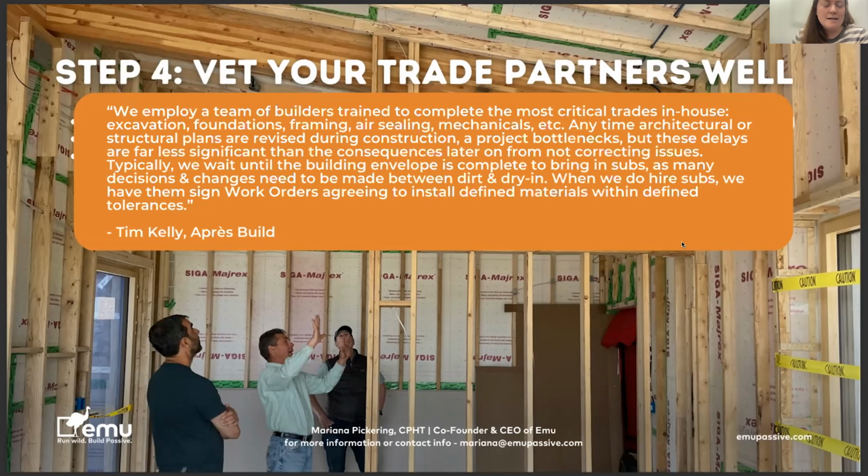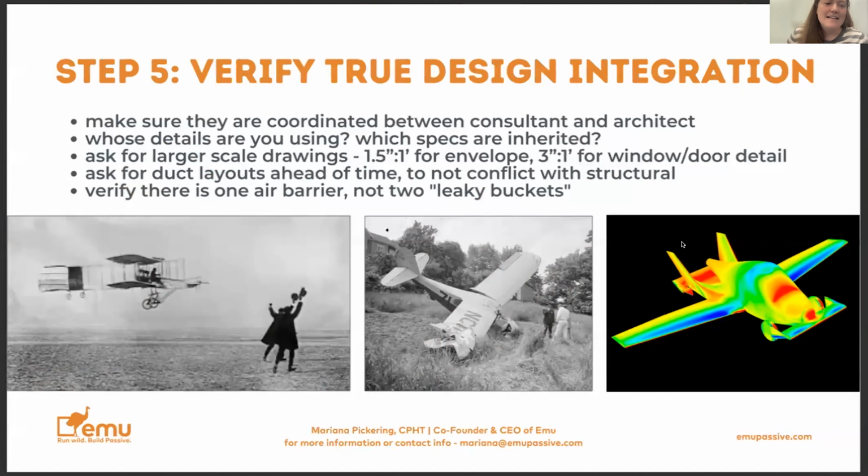And when we do hire subs, we have them sign work orders agreeing to install defined materials within defined tolerances. So again, defining exactly what is success for your trade partners, what is their scope, what are they going to be working on? The next slide is step five, verify true design integration.